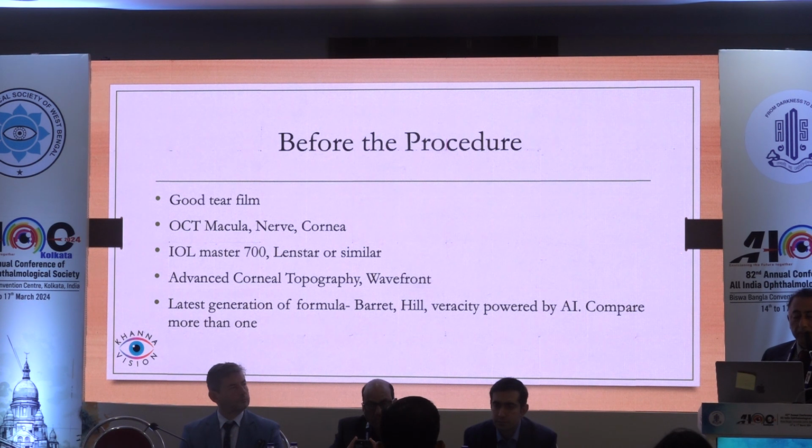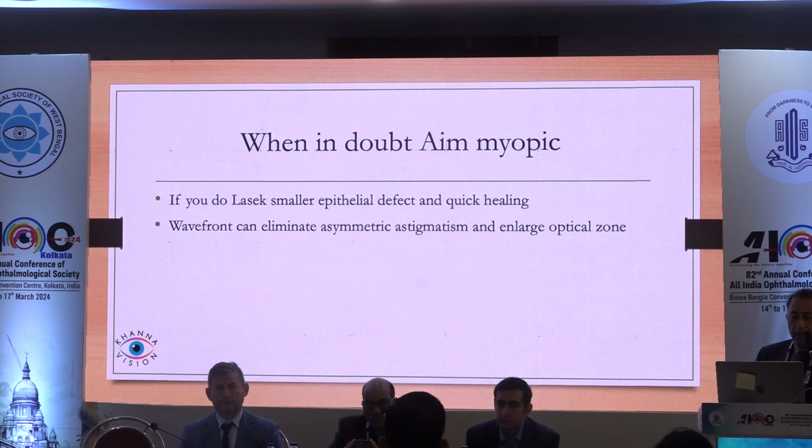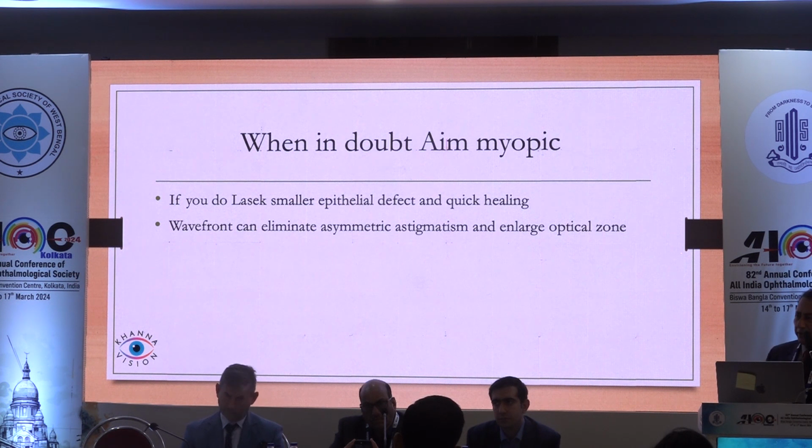And the latest formulas to calculate the exact power. Because it's just not monofocal, we are wanting all distances. When in doubt, especially with the post-LASIK patients, I like to aim a little myopic. Because if I have to go back and do laser, I prefer PRK over LASIK because of dry eye issues, etc. Though LASIK is also acceptable.